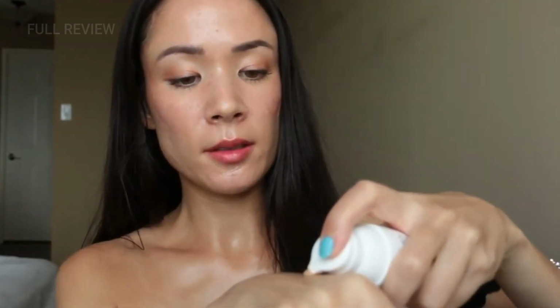And of course, the formula also contains iron oxides, which may help protect the skin against visible light, and it's also what gives this sunscreen the tint. EltaMD also describes this sunscreen as fragrance-free and oil-free. This also is not water resistant. On the packaging, it does say that if you are going to be profusely sweating or swimming for the day, use a water-resistant sunscreen.